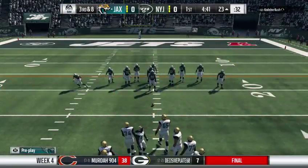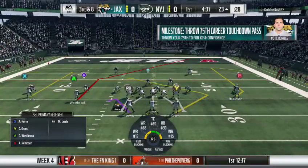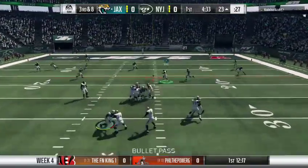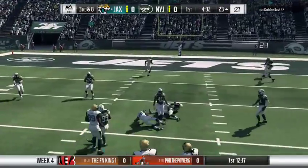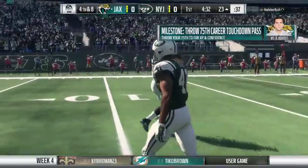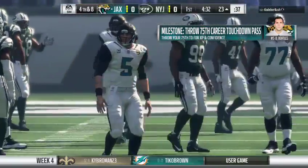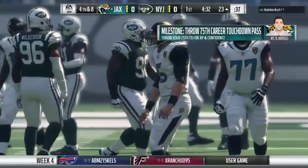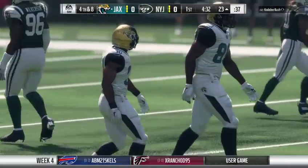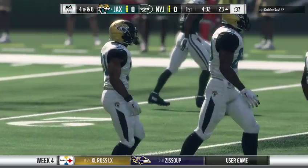And on 3rd down, a nickel formation here defensively. Shotgun now for Bortles. And incomplete. The contact made the ball roam free and brings up 4th down. It's a great job by this secondary. When I watch them, they remind me of elite defenders on a basketball court, right? They want to contest each and every pass. Great contest on 3rd down to bring up 4th.